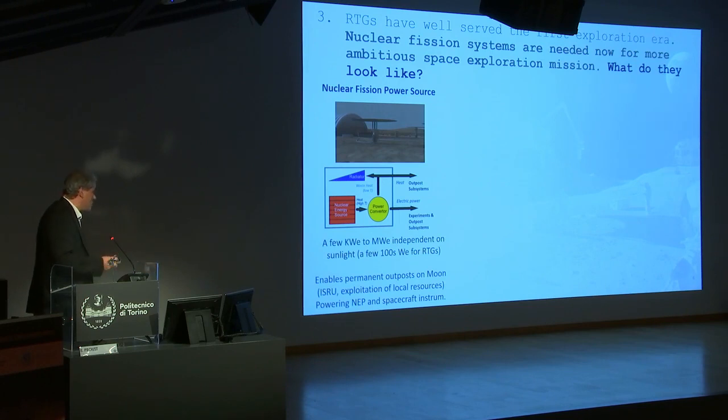These fission systems could supply a few kilowatt electric to a few megawatt electric, independently of the sunlight, as compared to RTG, which are limited to a few hundred watt electric. And so this would enable a permanent outpost on the moon, in-situ resource utilization, and such nuclear fission power sources could power nuclear electric propulsion and spacecraft instrumentation.